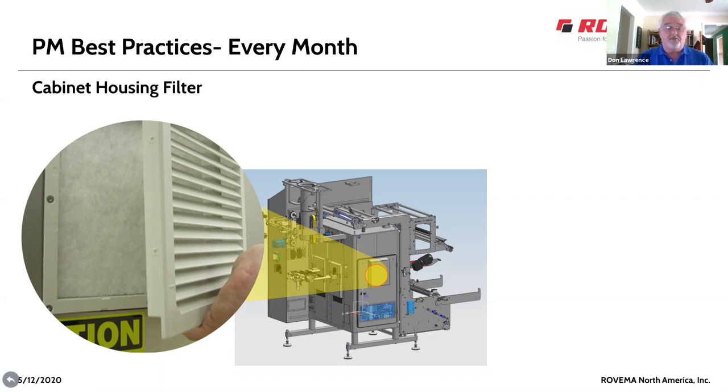Now, these doors are sealed to keep all of the external contaminants from getting inside. So we need to make sure that this filter is clean so that we can get clean, fresh air inside this cabinet, but no contaminants from the outside. So once a month, we ask that you open this door up, remove this air filter, and clean it or replace it. Again, this is just like the other filter. It can be blown off or it can just be dusted into a trash receptacle.